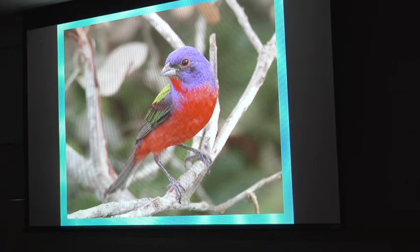So this is the male, very, very colorful. The female is all green. And the young males are also all green. During their first year of life, they look identical to the females. And then in their second year, they'll start to molt all the green feathers, and then they'll bring in the red and the blue and all these beautiful colors. So that's a painted bunting.